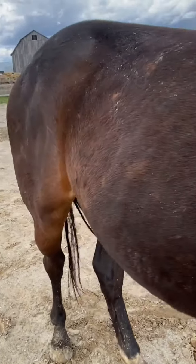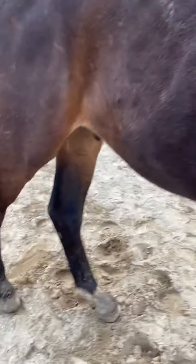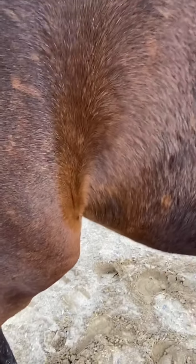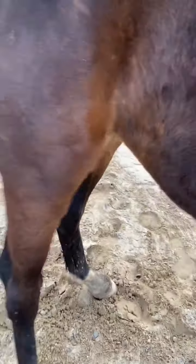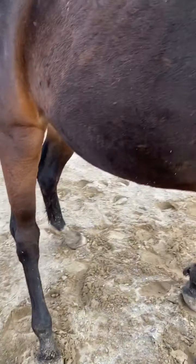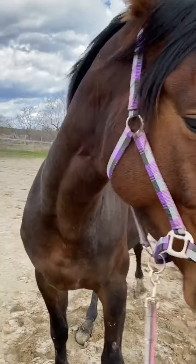So same thing. Not behind. Come on. There. One more. You can do it. There, good boy. Whoa. So one thing about young horses is their stifles are usually very weak.